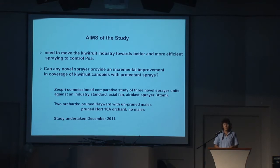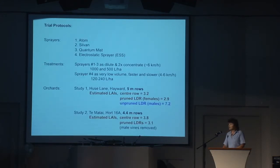So basically there were 3 novel sprayers that were brought in. I'm going to take you on a wee journey through looking at those. They were pitted against an industry standard axial fan air blast sprayer. We used an Atom, so it was top of the range of what's available at the moment. We undertook these tests side by side with these 4 machines on 2 orchards. One was a pruned Hayward, which had unpruned males, which were very much unpruned and out of control. The other orchard was a pruned Hort16A orchard, which the males had been completely cut out of. So there were quite a lot of holes in the canopy, but where the canopy was even, it was very good. And we did this work in December, in between the rain.